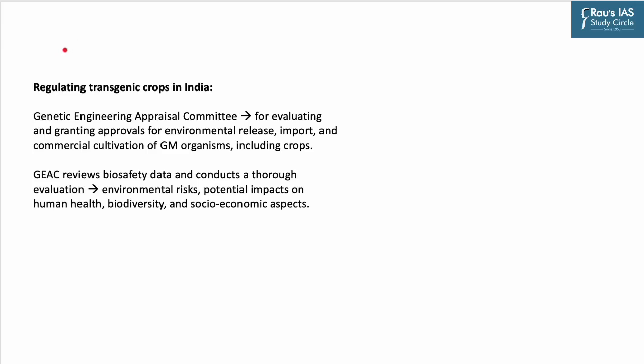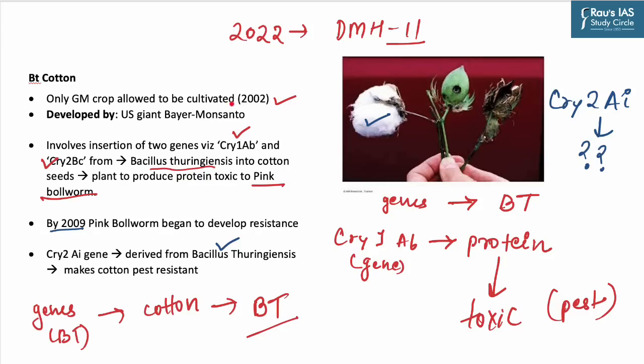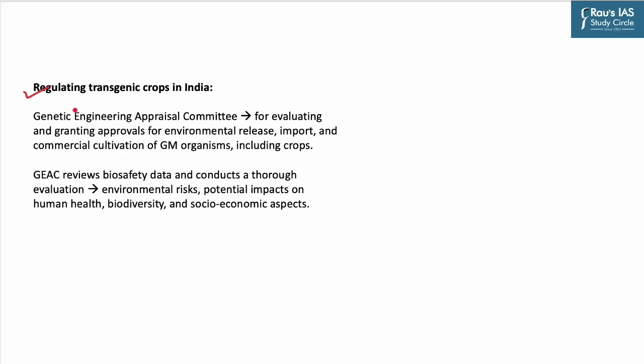Now let us understand another dimension of the news, that is the regulation of transgenic crops in India. As we saw earlier, presently BT cotton is the only genetically modified crop approved in India. Now who gives this permission? This permission is given by the Genetic Engineering Appraisal Committee. It is a technical body under the Ministry of Environment, Forest and Climate Change.